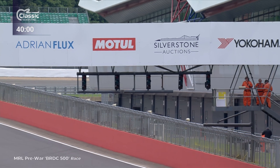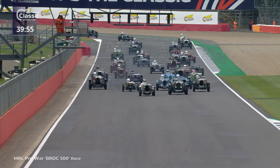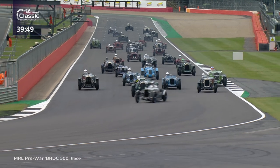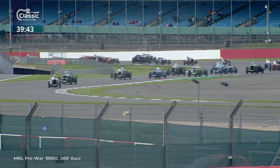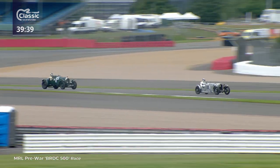About to go lights out, and we have got the start of the pre-war BRDC 500. Away we go, and it's a good start from the pole man, Fred Wakeman. This is a two-driver race. It's a longer distance race than we have seen so far. The Bentley up into second position, and it looks as though Sue Derbyshire and the Morgan is missing out a bit with that initial straight line speed, Alistair.